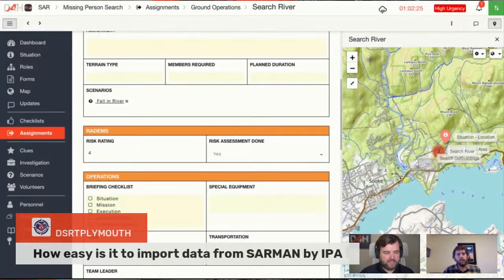How easy is it to import data from Sarman by IPA? Do you know anything on that, Kyle? I don't, unfortunately, no. I think there's a number of different import tools and functionalities built into the incident management software, depending on how that tool is being used for the IPA. For your incident action plan, I'm assuming.